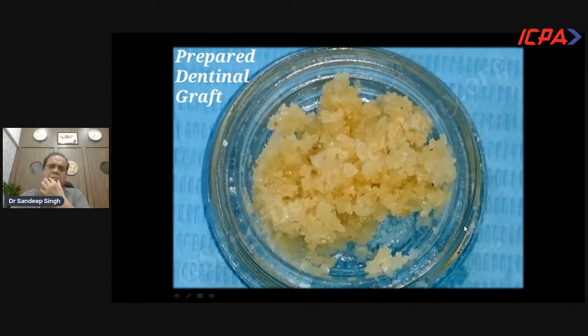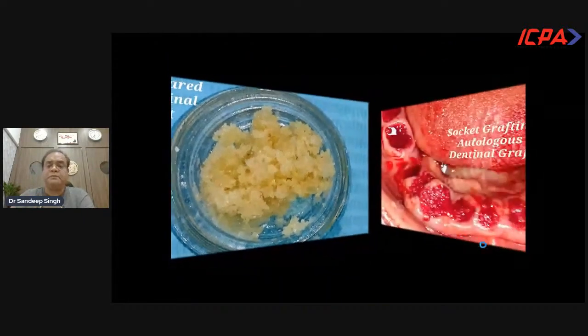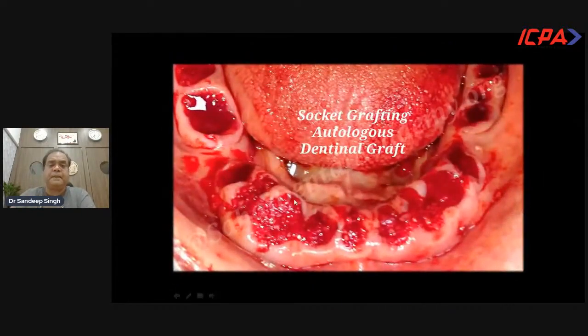Any other graft material is not so cheap. If you talk about allograft, it's very costly, 2cc or so of material. And if you go for xenograft, it is also very costly. So this becomes very economical. And many times when you are doing socket grafting, because of the no-wall defects, there is no defect around the bony environment, so there is no need to place a membrane. You can just suture it back.